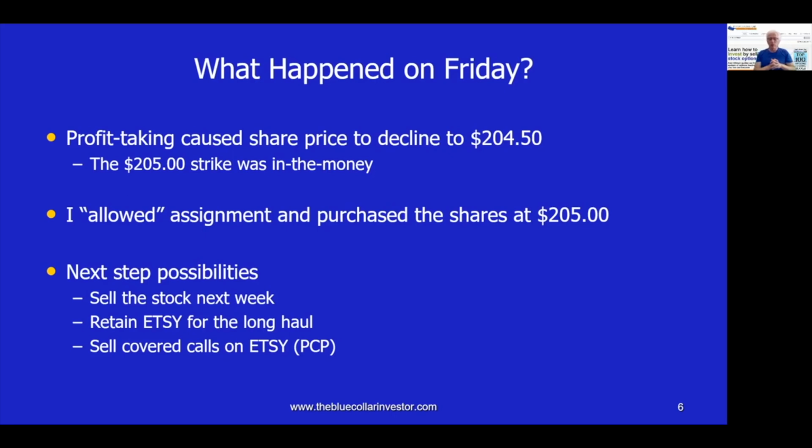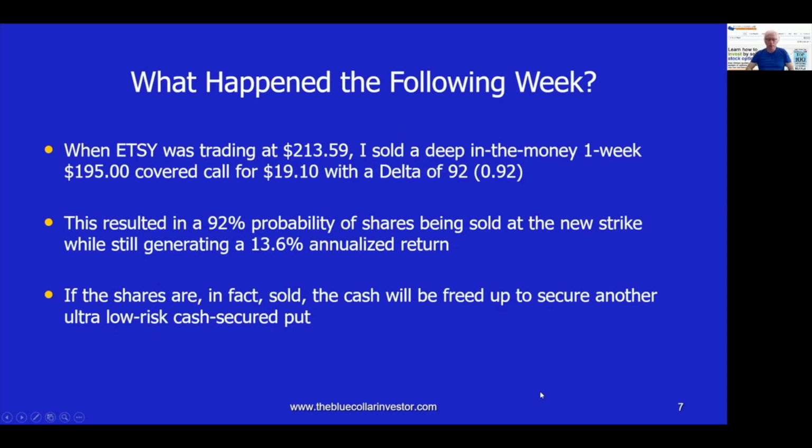But we would reverse the delta. Instead of looking for a delta of 10 or less, we would look for a delta of 90 or higher because we want to go back to a cash position. So if we write a covered call with a delta of 90 or higher, that means there's a 90% or greater chance of exercise, allowing us to go back to our cash position. And that's what I did. So let me tell you what I did on the following week, where I now own Etsy at the 205 strike.